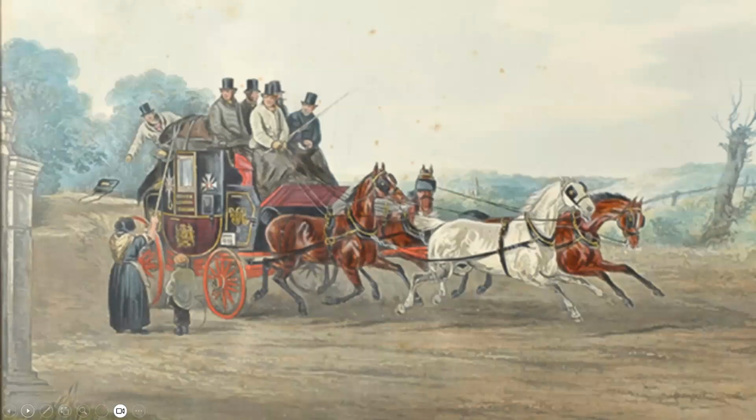The mail coaches were always in a hurry, and here you can see the old girl passing the mail up onto the coach, and the guard throwing the new mail bag down to her.